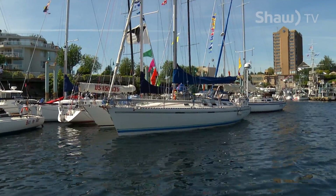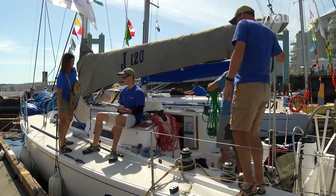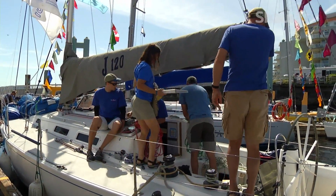The 580 nautical mile race takes sailors through some challenging waters. Most of these sailors will have sailed in the Southern Straits race or Swiftsure race. And if we're talking about just racing, one of the differences is that on the northwest side of the island, you're in great isolation. And if you have trouble, there's potentially no one to help.